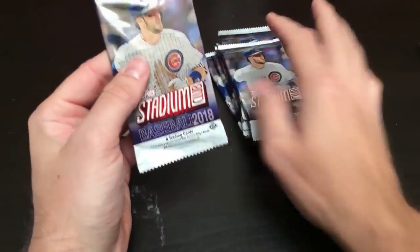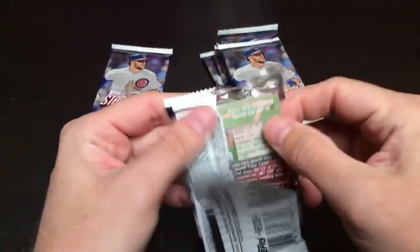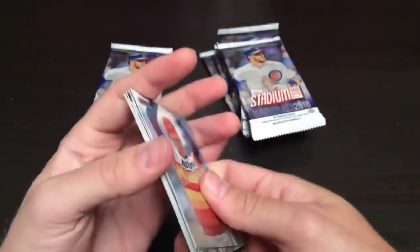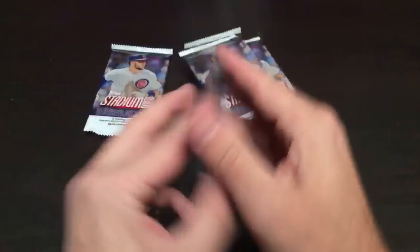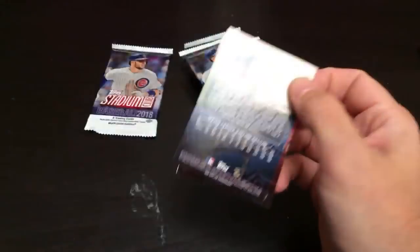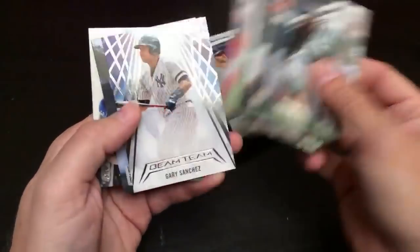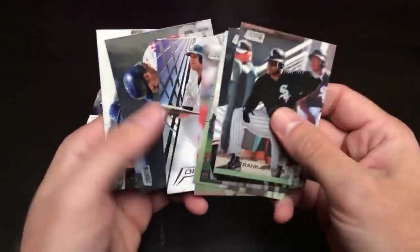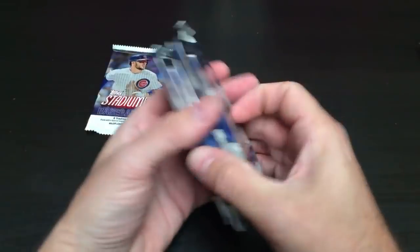2, 4, 6, 7. Let's go with pack number 7 right now. My choice. Dealer's choice. If it's not here, I'm going to have Matt pick a number. It's not there. Matt, 1 through 6. Tres. 3, he says. Here we go. Let's see if he's right. Gary Sanchez Beam Team, no auto there, no auto there.